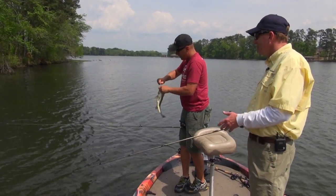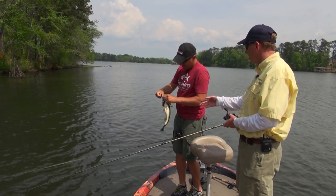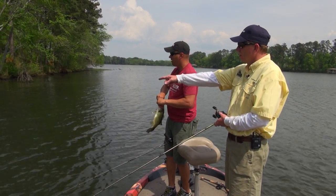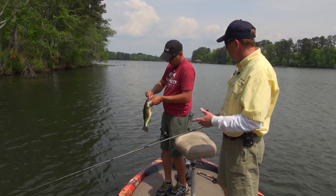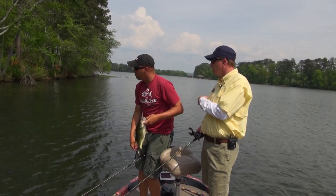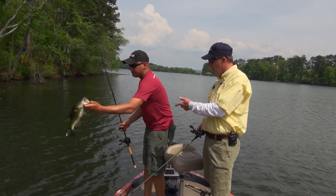Now, before you release that fish, talk about this. Now, is that the male? That's the male. It's the only one on that bed. Now, we spotted that bed just cruising up through here, and talk a little bit about, that was your first flip. Yeah. You was throwing a frog, and you seen that bed, and you picked the jig up.